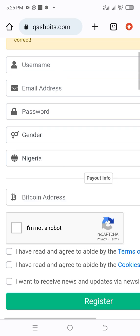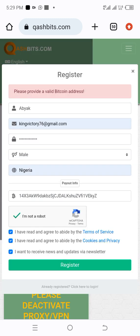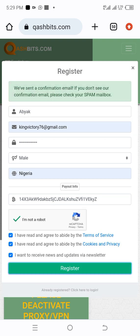Okay, so all you just need to do is choose your username, email, password, gender, and as well your country. Also, don't forget you must include your valid BTC wallet address, and the next thing you need to do is click on register. If you click on register, this message will pop up: we have sent an email confirmation. If you don't see your confirmation email, please check your spam mailbox.